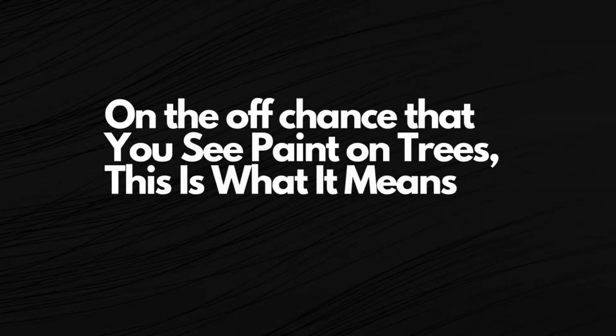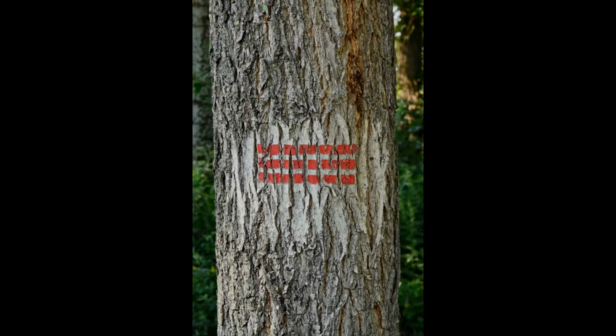In case you see paint on trees, this is what it means. Seeing blue dots, red X's, orange circles, and purple bands on trees, and wondering what they mean? This is what we found out about those painted trees.